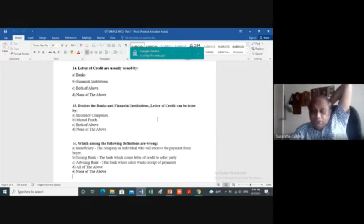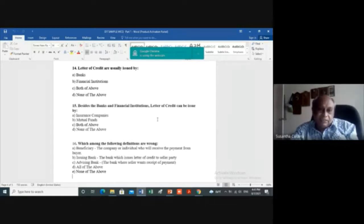Mutual funds. Fidelity, not bearing again. So the answer is 15C. Question 16.